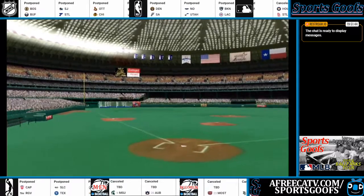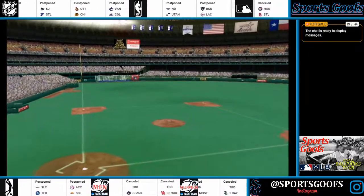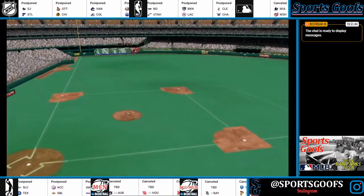Billed as the eighth wonder of the world by the Astros' original owner, the Astrodome was the first ballpark to have a roof over the playing field and the first to use an artificial surface.